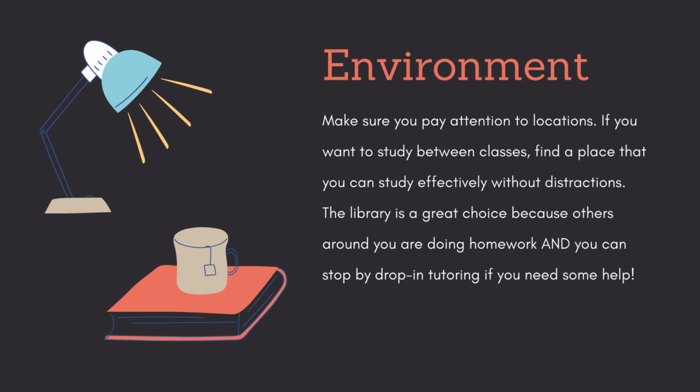Think about the environment and notice. Try studying in a few different places if you're not really sure what works for you, and just notice, at the end of that study session, did I do that work effectively? And what kind of work was I doing? Maybe it was just practice problems or follow up questions for class or whatever. I'm not learning anything deep.